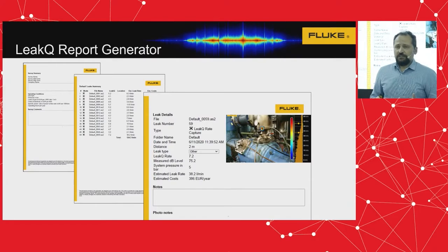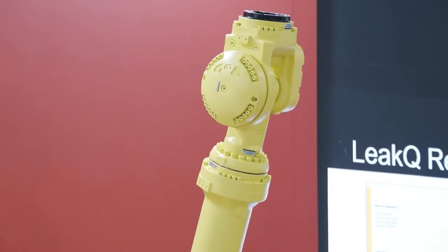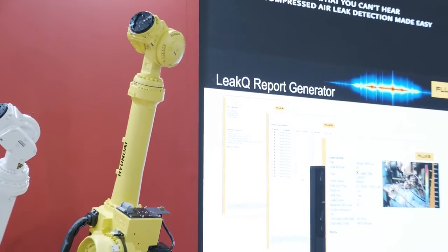It's not only detection that this unit is helping us with, but also with reporting. Once you detect a leak, you need to document the leak so that you fix it later on. You create a work order and someone goes there to fix that leak. Well, that is also being semi-automated with this unit, where you just take a picture and the actual unit gives you the estimation in terms of liters per minute, the flow that you are losing through that leak.